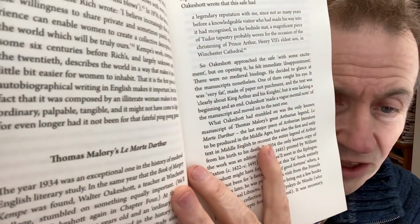It was like a pile of papers. And also you've got here Thomas Malory's Le Morte d'Arthur, and that was 1934, as it says there. History of Medieval English Literary Study. You've got near disasters and things. You've got all the ones that nearly vanished, a whole range. Makes you wonder when you read these things how anything survives.